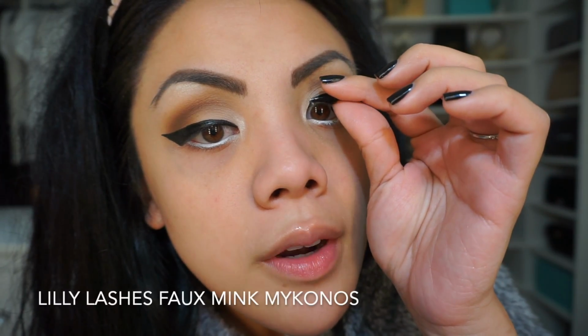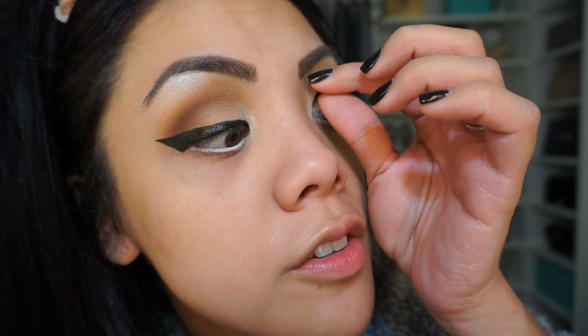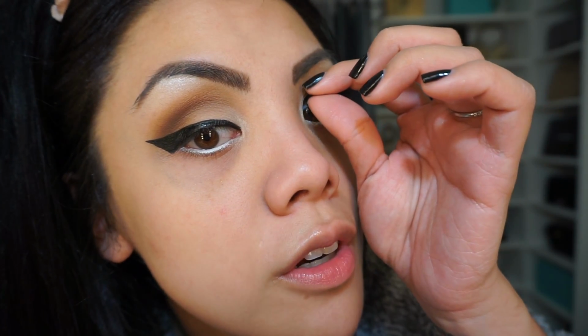Just grab them and press. And then when I press the inner corner, I just look in the opposite direction just to give it a little bit more pressure. But these are on. I'm just securing them. I'm taking Dior Skin Forever in 041, dotting this all over.